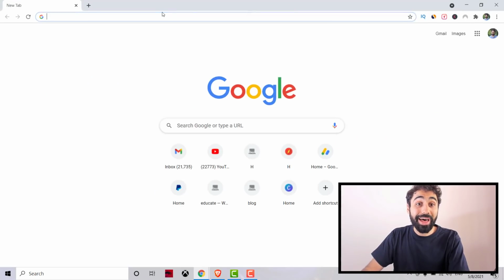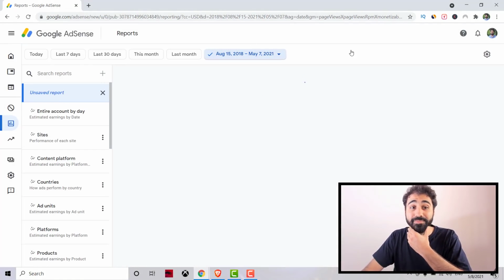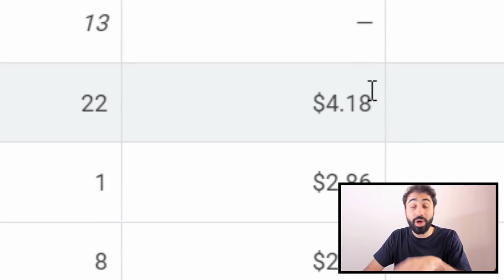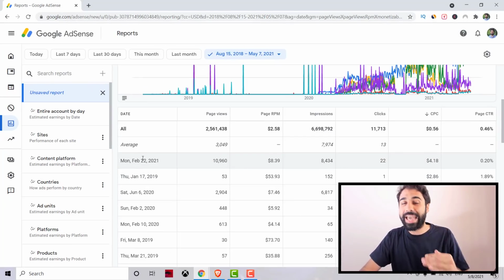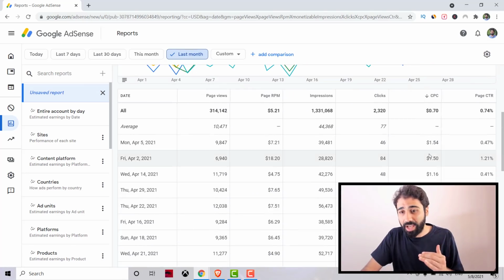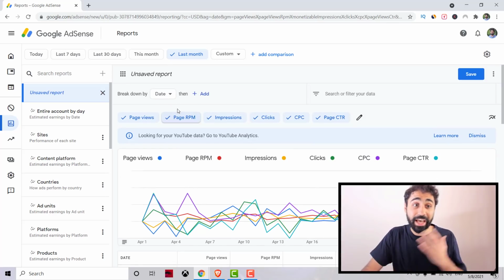Now, if you go here to my dashboard again, to Google AdSense, you can see that the best CPC I got in my whole journey on Google AdSense is $4.18. So I earned $4.18 per click, and it was on February 22. And every single day, I do research, I add more content, I do some tests to increase my CPC. You can see that last month, the best CPC I got is $1.54, which is also good. So 50 clicks means $50 per day. And this is what I'm getting per day.